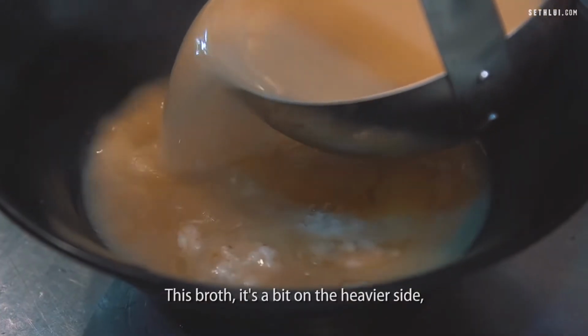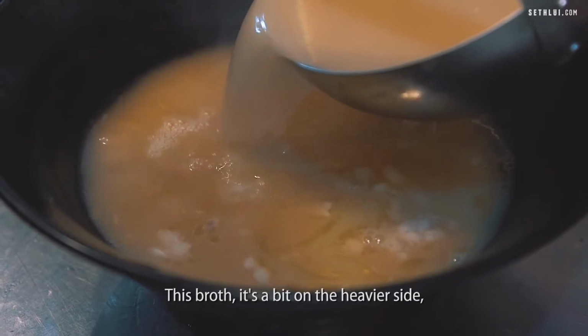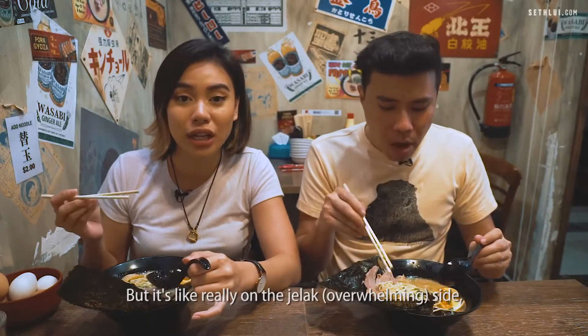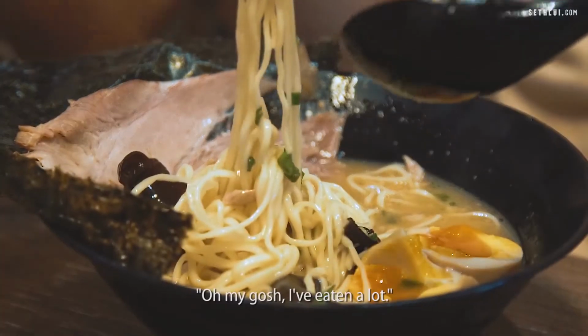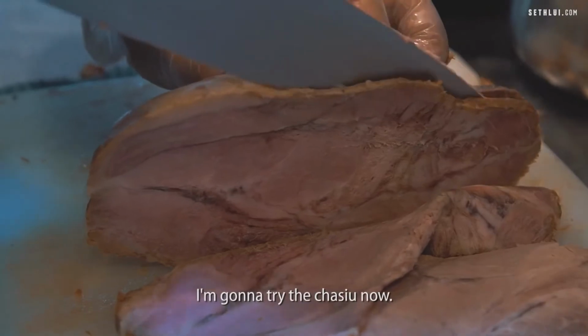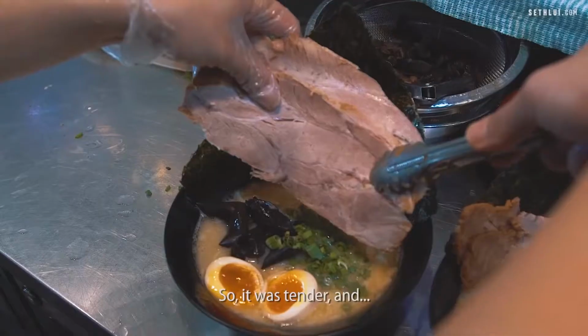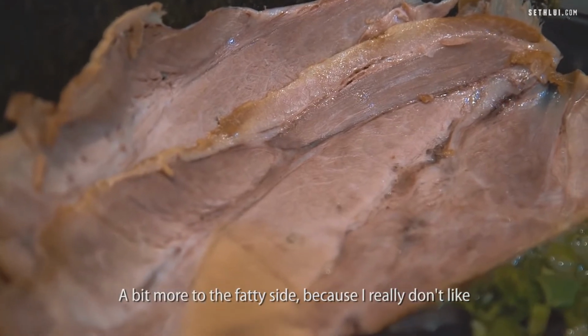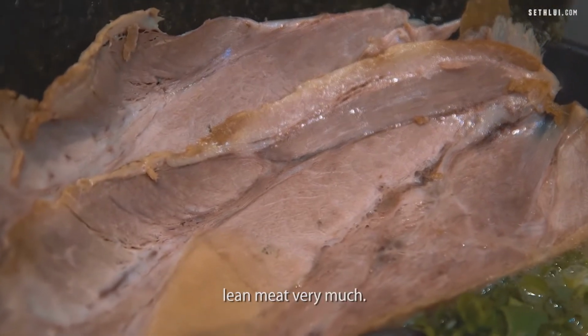This broth, it's a bit on the heavier side. That's my personal preference, which I really like. But it's really on the gelat side. So I think after this, you really feel like, oh my gosh, I've eaten a lot. This can become a bit overwhelming. I'm gonna try the char siu now. It was tender and not overly salty. A bit more to the fatty side, because I really don't like lean meat very much.